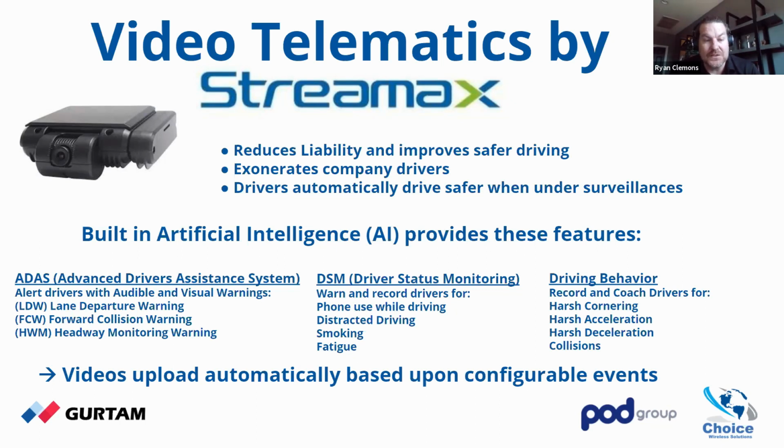The StreamX cameras offer built-in artificial intelligence, also known as AI, which is the newest and greatest thing. ADAS, which stands for Advanced Driver Assistance System, is a feature where the camera is using artificial intelligence to warn the driver and also upload video for lane departure warning, which is when the vehicle goes outside of its lane. Forward collision warning is where the camera is predicting that you may be about to strike a car in front of you. Headway monitoring is following too closely. The cameras are able to see this. They coach the driver, but they also upload the evidence automatically to the servers.